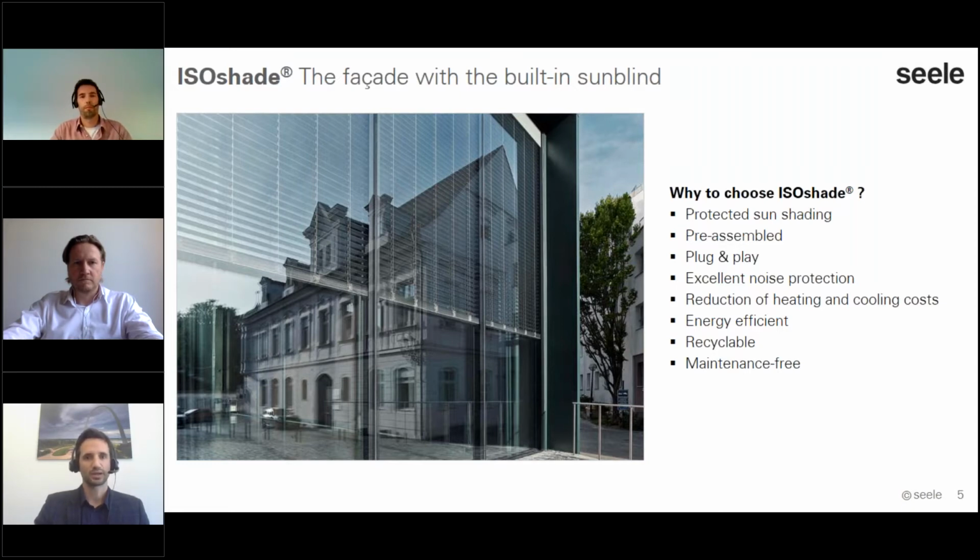We also like to say that plug and play comes into the equation, which means it doesn't need any piping or mechanical or electrical installation. Excellent noise protection, which is also great for urban areas. We also have reduction of heating and cooling cost by being able to control the solar energy. It is also energy efficient since there are no operational costs and also no cost for ventilating the system. All components are recyclable, such as the different components that make up a unit: metal, glass, and silicon.